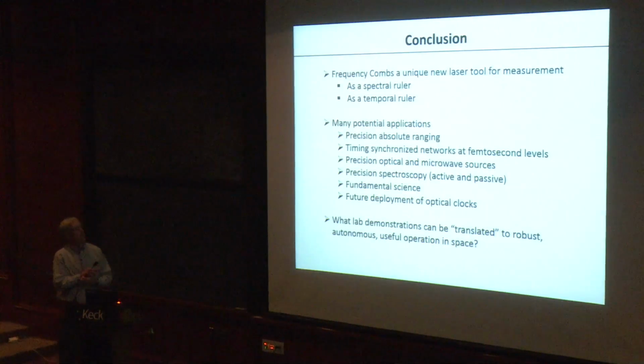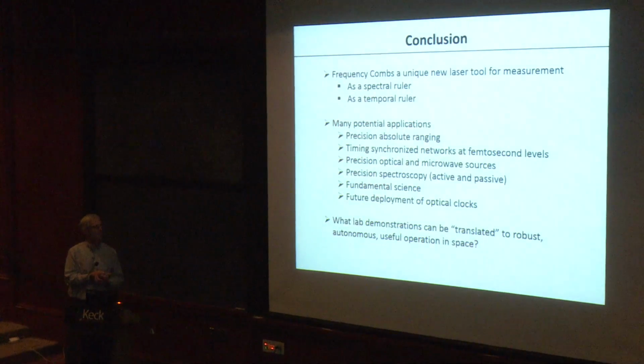So with that, I guess I'll wrap it up. Frequency combs are a new tool. I sort of mentioned some applications. There's many others. And hopefully this week we'll try to pick some that would be well matched as first steps for space missions.